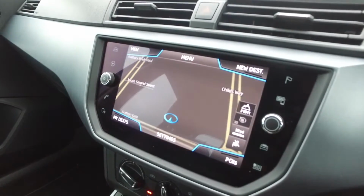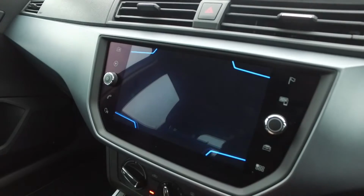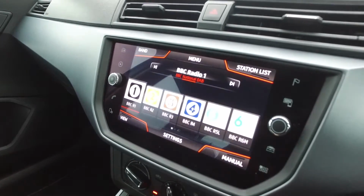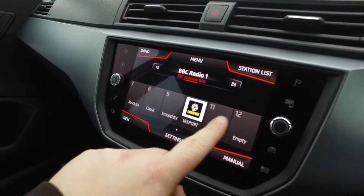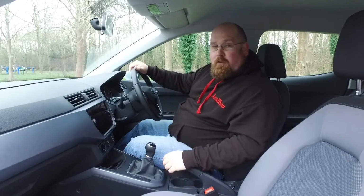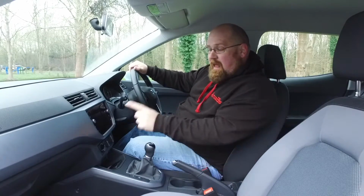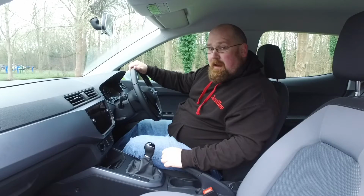I will say this touchscreen is definitely a cut above the rest of the competition, particularly from the likes of Hyundai and Kia. The graphics are just a lot nicer to look at, and it's so much easier to use even when you're on the move. However, there are a couple of rivals coming, and we'll get to those in a little bit, that will have a very similar system in place.